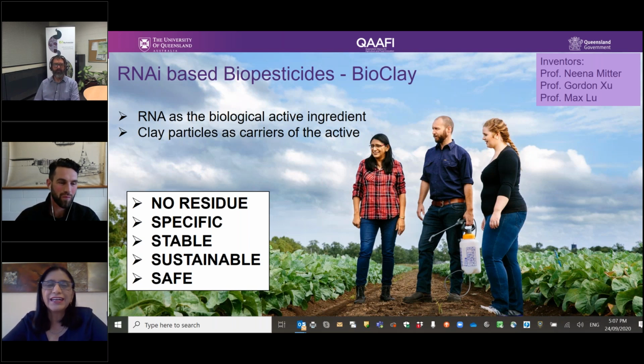So this is about RNAi-based biopesticides, where it's based on almost like nature versus nature. Here we have RNA as the biological active, and clay particles are just the fancy postman that are delivering this active. I'll explain a little bit more on how the RNA functions, but the key point to note here is there is no residue. These can be specific, stable, sustainable, and safe. The clay is pretty much a natural clay. The RNA is from the pathogen itself that infects the crops.